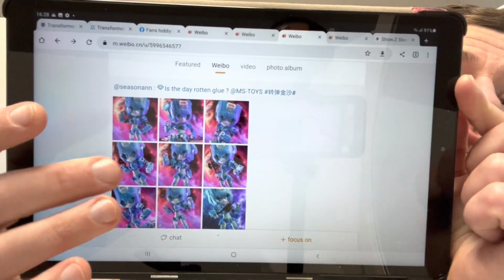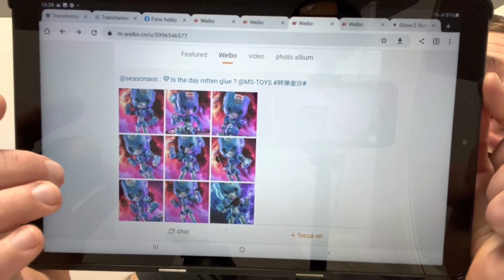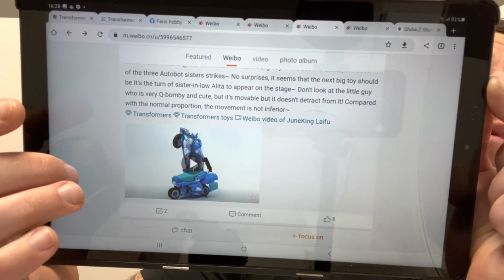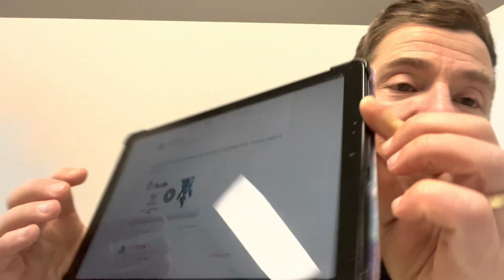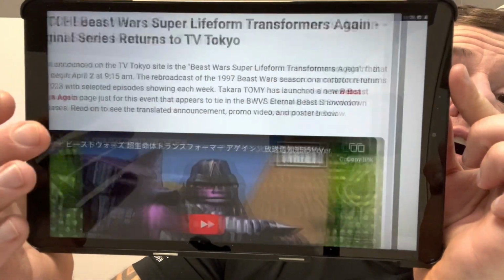So if you want to see more images of Blueberry Girl, which is their sort of Chibi style version of Chromia, you can see on here that this particular gallery has at least 9 photos there. There's another 9 photos there. There's a video review there. And there is indeed another video review there. So if you want to see these in more detail, I've featured it quite a lot on this channel already, but I know that some people really like it, so I wanted to give you more information on where to find some. Magic Square Weibo, there's loads of stuff on there.